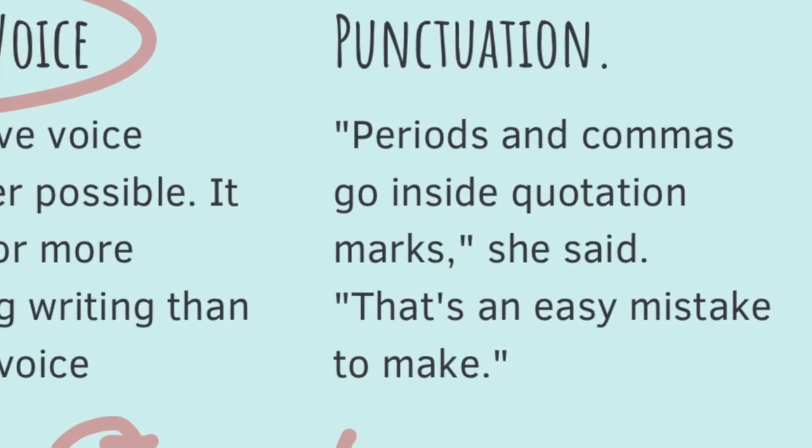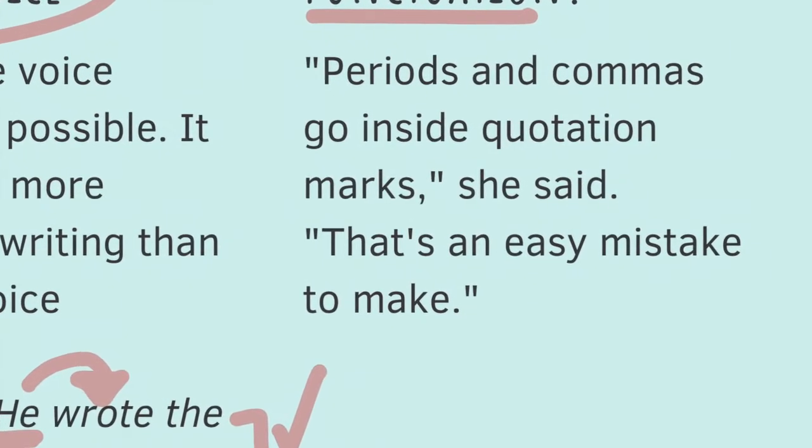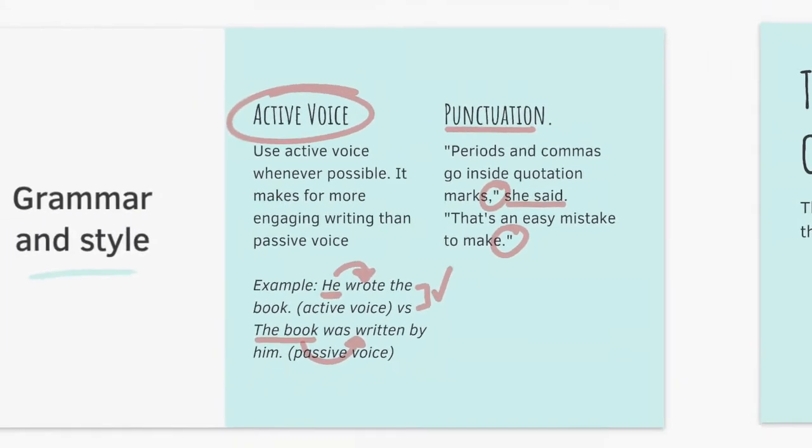You also want to be careful when you're checking for grammar about punctuation, particularly periods and commas. Remember that in terms of quotes, periods and commas go inside quotation marks. This is also a good point to stop and remind you that attribution for a quote goes after the first sentence. So you would have something like the example on the slide, which says, "Periods and commas go inside quotation marks," she said. "That's an easy mistake to make."